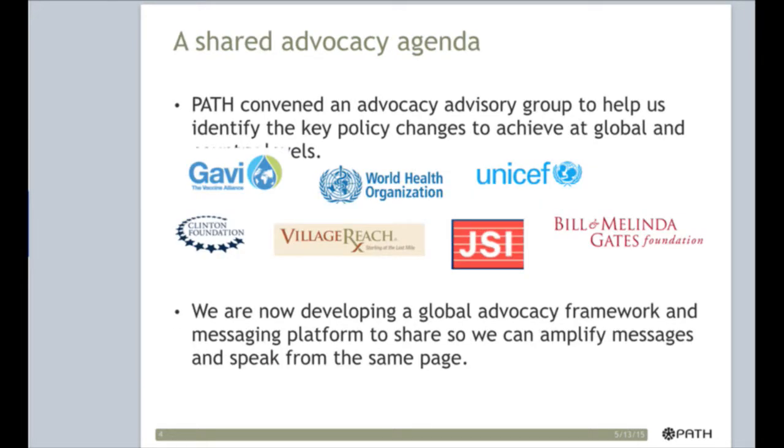So PATH is trying to shape a shared advocacy agenda. We've convened an advocacy advisory group and met in February and again in March with the partners listed here to help us identify the major priority policy changes that need to take place at the global and regional levels. And we're now developing an advocacy framework and messages that we can share so we can all, at the global and regional level at least, help amplify the importance of supply chain changes and be speaking from the same page so we're not giving contradictory advice or messages.